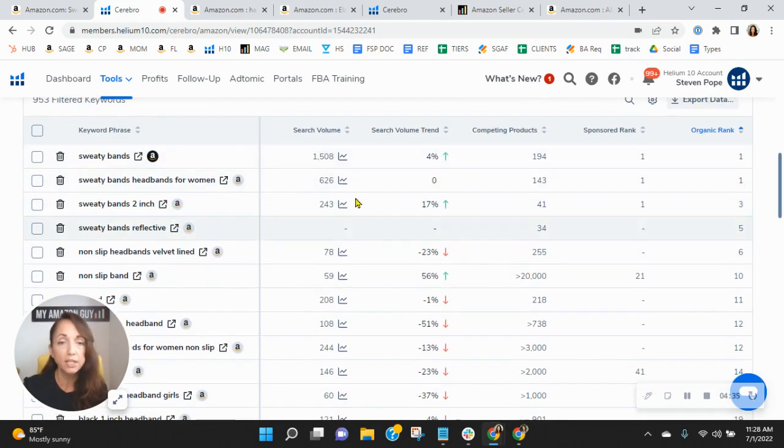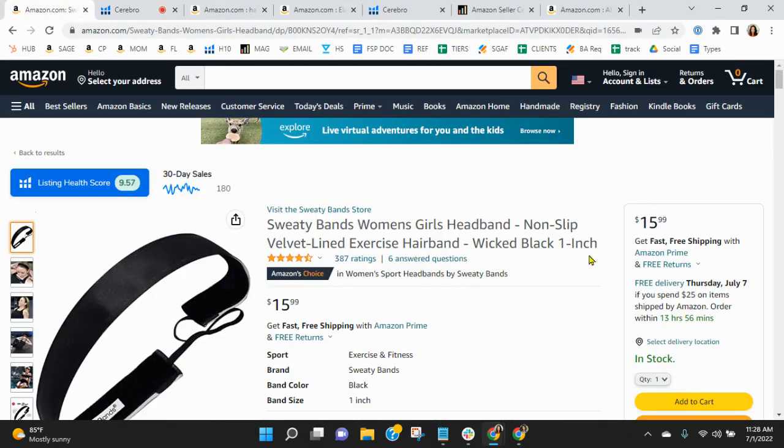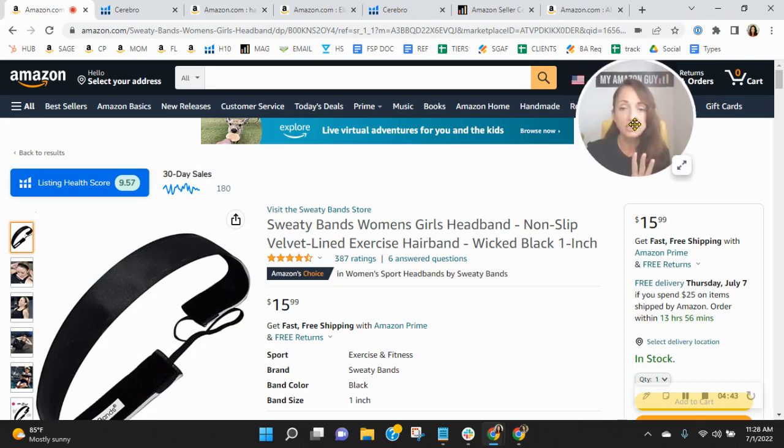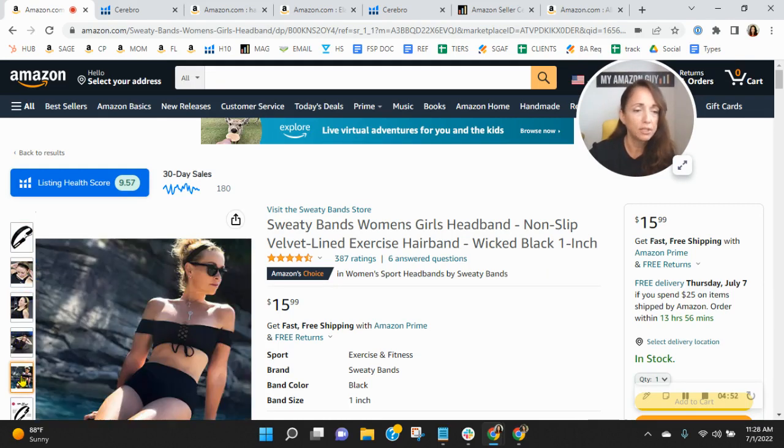Sweaty Bands is driving the most traffic. All these others, not much traffic at all. Now let's go to your listing, and don't forget, it is the words that get your listing above everybody else's in the search results. So I'm going to go through your images here. This is a great image. Very cute. So I like this image too.